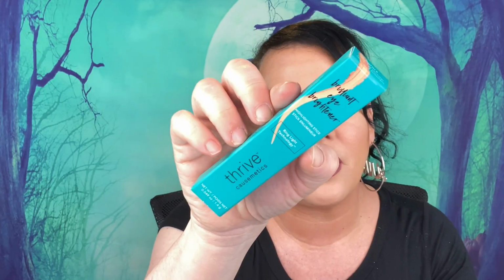And last but not least, this is the other one that I picked. This is from Thrive Cosmetics. This is the Brightener Stick. And I have gotten this before, and I do really like it. That's why I picked it again. And that's what it looks like. And then there you go. You would just put this in your waterline and it brightens up your eyes. Let's do a little swatch. It's really, really pretty. So I'll put it right there.